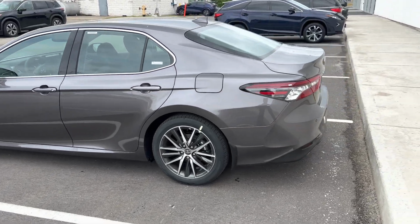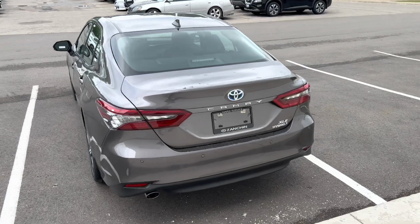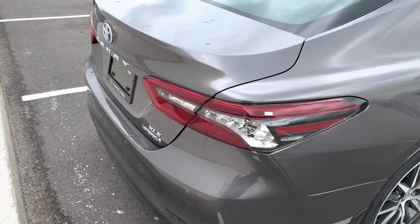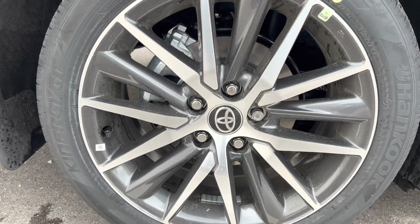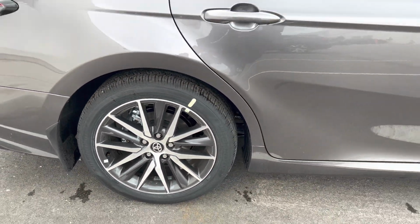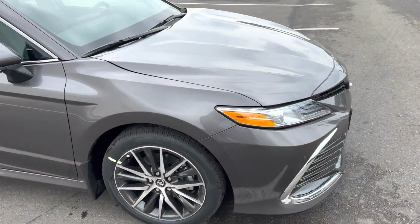What do you guys think? Pre-dawn gray. It's front wheel drive. You can tell it's a Camry XLE from the sensors here that come standard, from these very lovely and unique looking 18-inch alloy wheels. It's a multi-spoke setup.